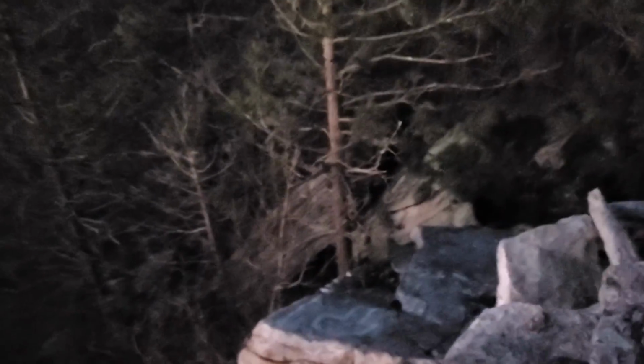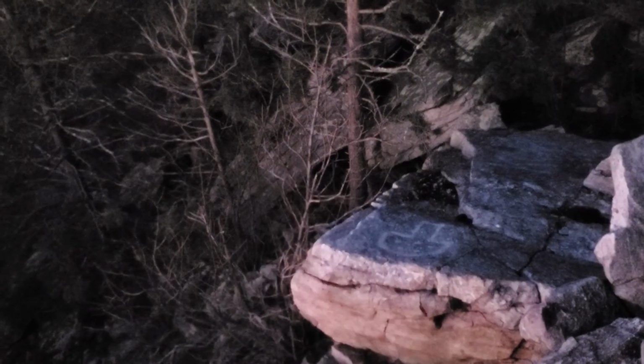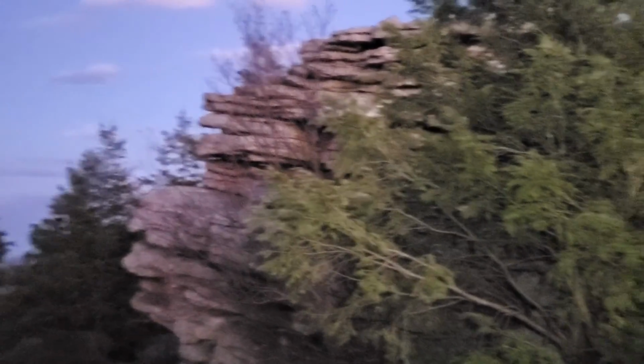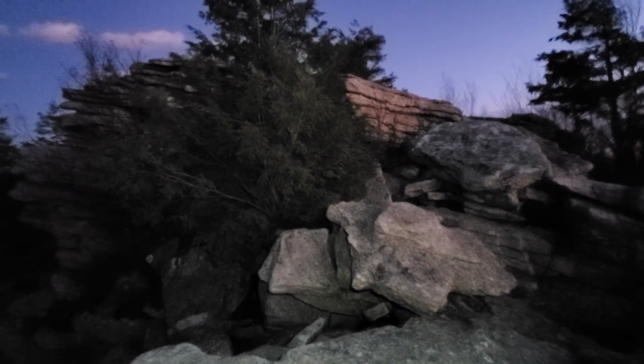Where are we going? Oh yeah, you're on the right way. Again, straight drop. And then you have, looks like an opening straight down there. Right down in there. It might be like a little shelter down there. It drops off there. You can see how the rock... check that out. That's pretty cool. So now we gotta head up this way. Oh, we can't go that way. Drop off everywhere.